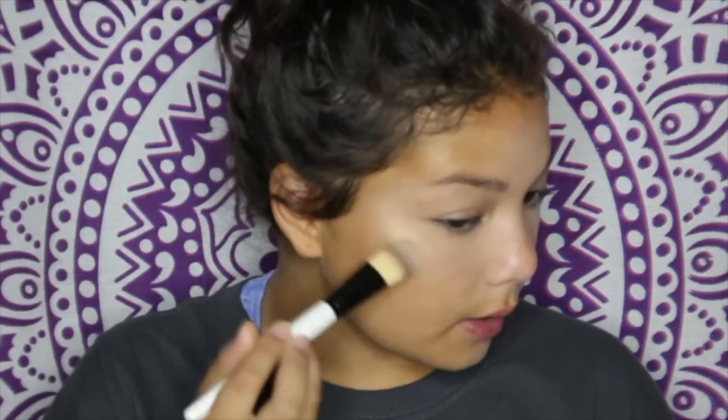So I just like to apply it on my cheeks and then a little bit on my nose, even though I didn't put any makeup on my nose.